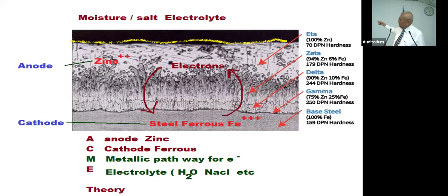You can see that the base steel is 100% ferrous. Then if you take a cross section, they have mentioned gamma, delta, zeta, eta. The eta layer has 100% zinc. But at the intermediate point, it is 75% zinc, 25% ferrous. So it does not have a homogeneous cross section, but different levels.